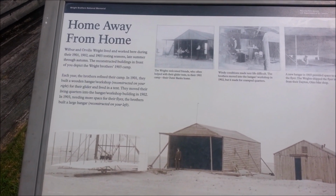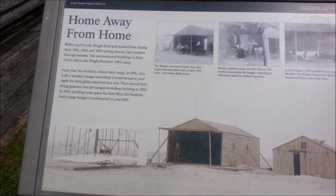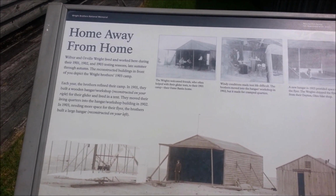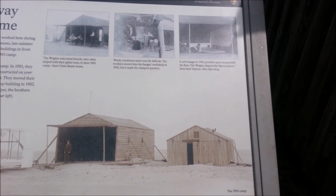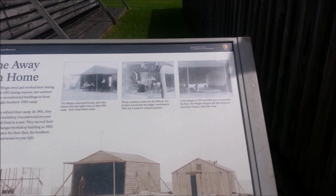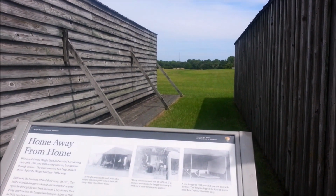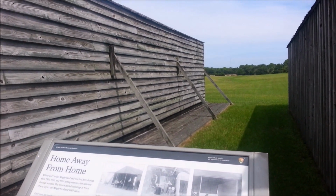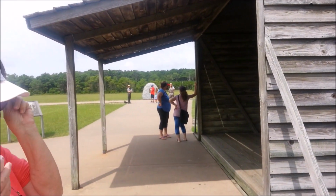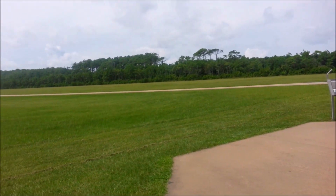So this was also their camp that they stayed in, and as well it was the workshop. So they actually stayed here on site, and bear in mind at that time this was all sand, not grass, so you didn't land on grass as easily as you did sand.